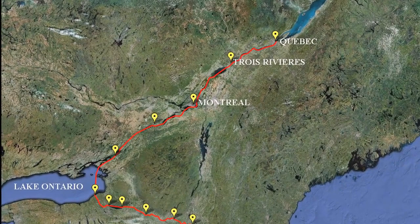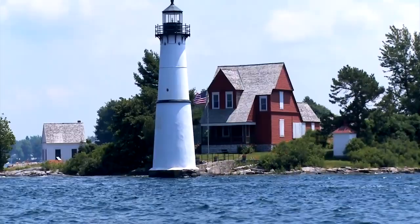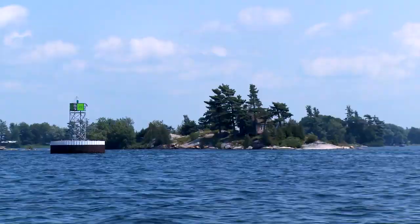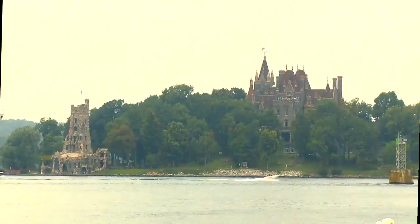We now headed for the St. Lawrence Seaway, which opened in 1959 as a joint venture between the Canadian and US governments. Navigation markers were now jumbo-sized, catering as they did for large commercial shipping. And some are home to a single magnificent house or castle.